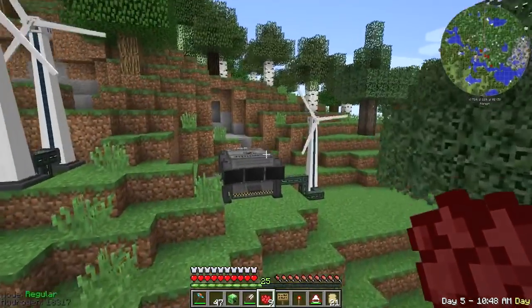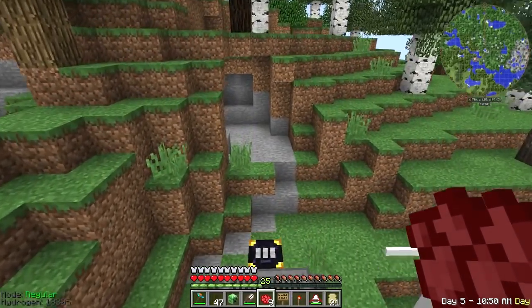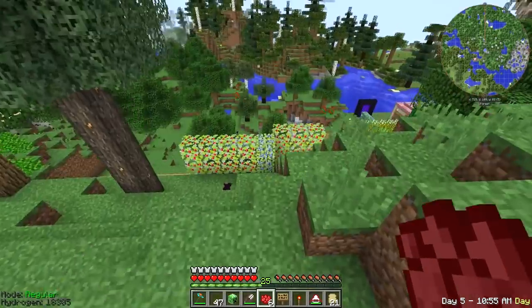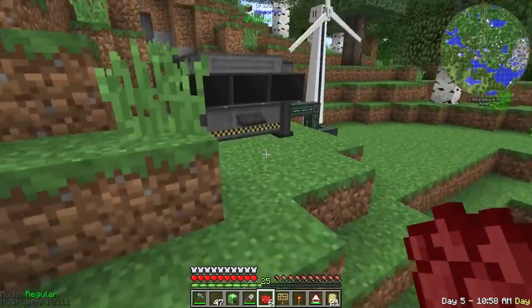Back up again. Back up. That's not wool I need. It's dye I need. So if I click on that and dye them, there we go. I do use one each time. I can now make that red. And now, when things go through this, let's just dye it off.